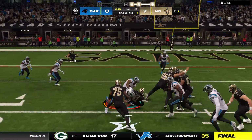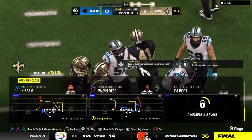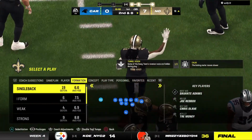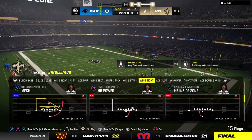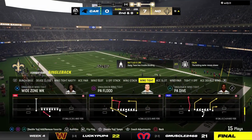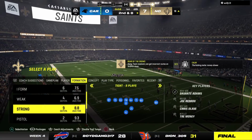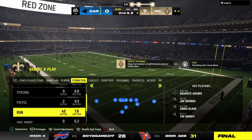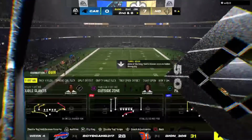Here's Kamara out of the pistol. And he'll fight his way down inside the 10 to the 9-yard line. 2 yards on the pickup there. It'll be 2nd and 8. And this is why aggressive defensive coordinators love to blitz. It wreaks havoc because they end up taking their attention to the blitzers, freeing up the D lineman to make the play. After one, 7-0, on EA Sports.